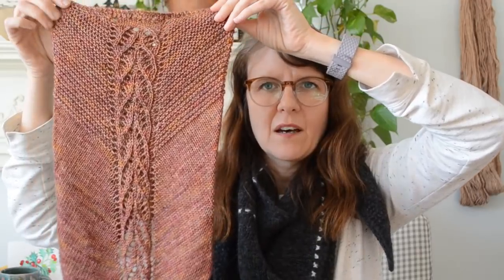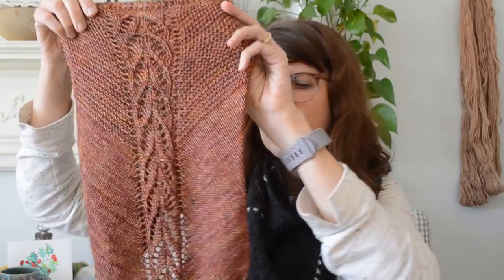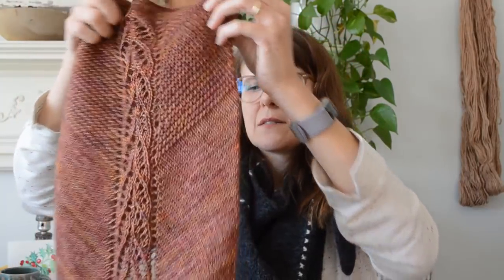Let me show you the back. This is nice because you have less fabric on the back of your neck and more in the front. So I appreciate that part of the design. And then I don't know if you can see, but this is a garter panel, and then you go into stockinette here, and then this lace panel goes up the front. And then you put a little tassel on, which I love. You wouldn't have to put the tassel on, but I really love the tassel.